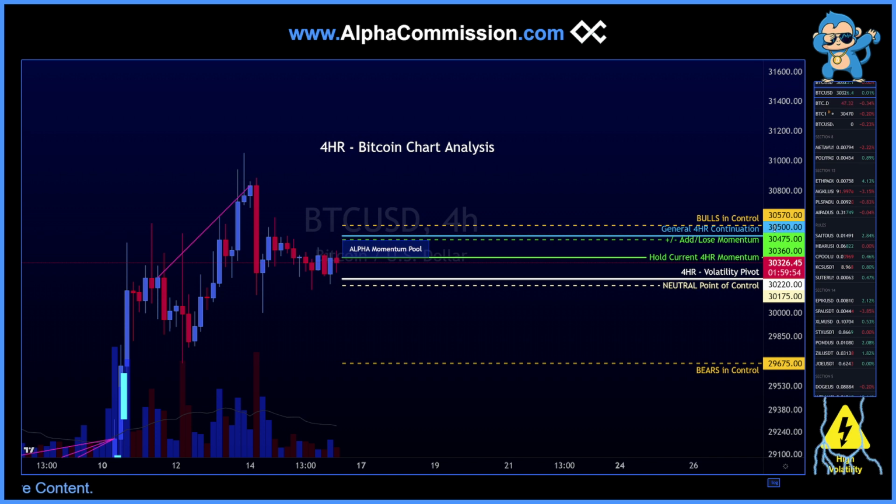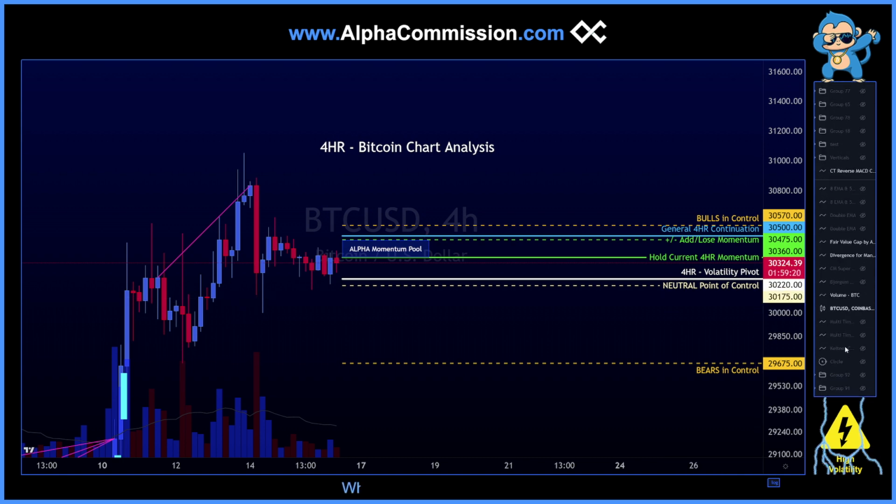Just generally speaking, you are looking for that $30,500 area, but if you really want to see some bullish action, probably 30,570 is really the level that you're looking for. And again, we need to get above this momentum pool at 30,475. Currently, we're just at 30,325, and we don't really lose the center of the RSI until 30,175, and the bears don't gain control until 29.6. So we do have a pretty safe buffer there.